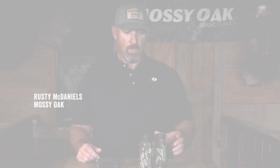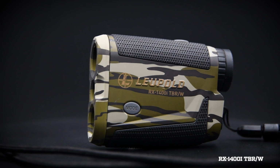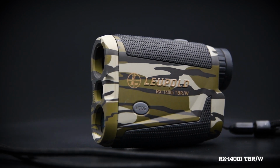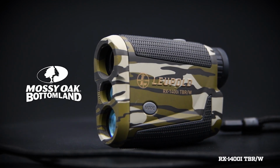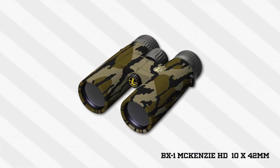Today I want to show you a couple new awesome products from Leupold. The BX-1 McKenzie HD 10x42 binoculars and the RX-1400i rangefinder. And as you can see, they come in Mossy Oak Bottomland, full of features and benefits. Let's check them out. All right, first let's look at the BX-1 McKenzie binoculars.